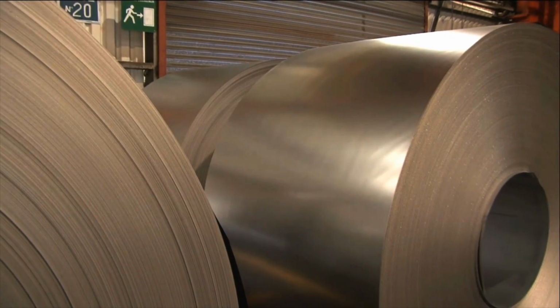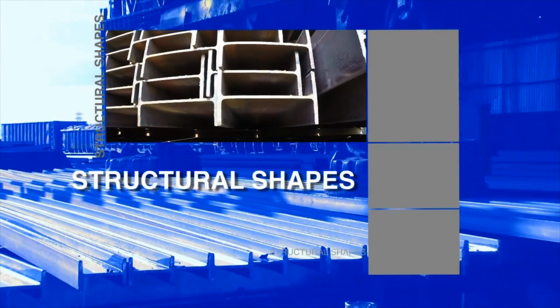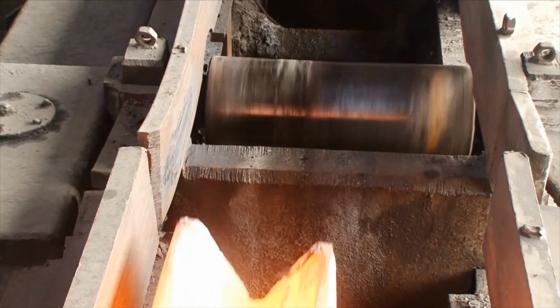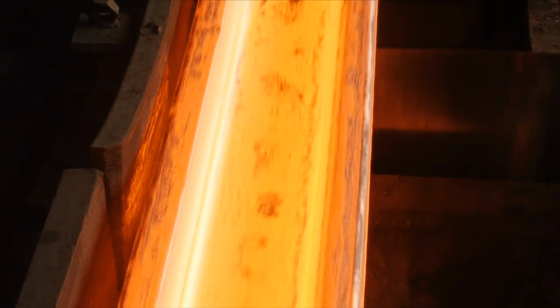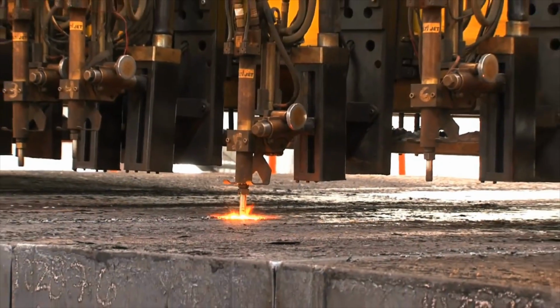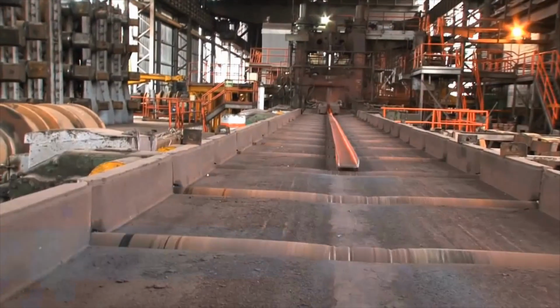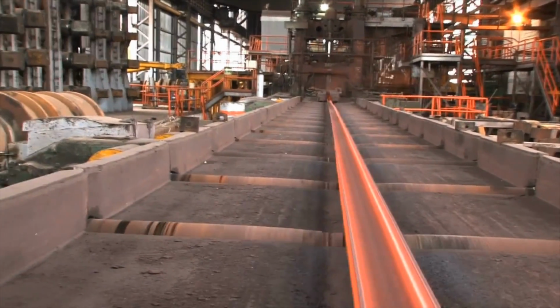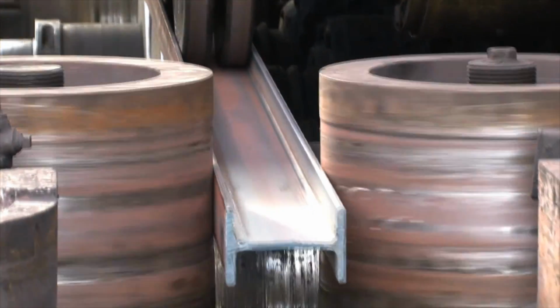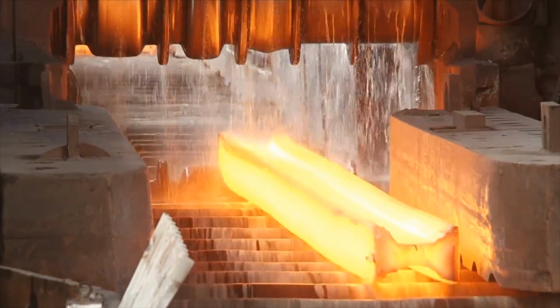In addition to the hot rolling and cold rolling lines, there is a department of structural shapes. AHMSA is the primary domestic manufacturer of structural steel for the construction industry. Production begins with the cutting of the steel slab into square pieces called blooms. Reheated in an oven at over 1,250 degrees Celsius, the blooms go through various rolling mill trains to produce structural shapes such as W shapes, C shapes, and angled L shapes.